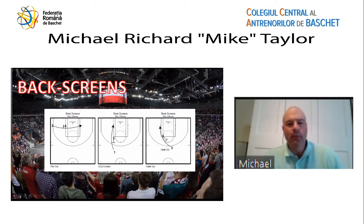The back screens that we like to use in our offense, both in Poland and Hamburg, include the flex cut on the baseline, the UCLA back screen, and what we call a hawk cut or a diagonal screen. These are three of the back screens that we use, and we will practice these situations both 5-on-5 and in other ways as well throughout the season.